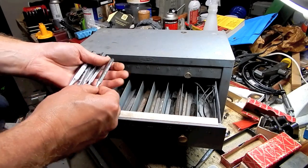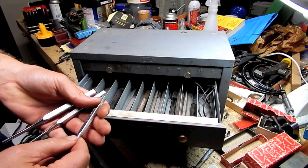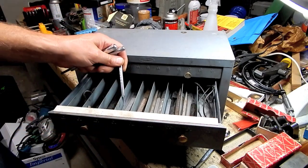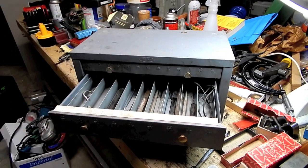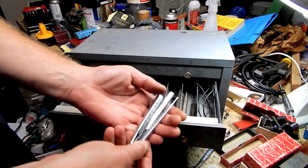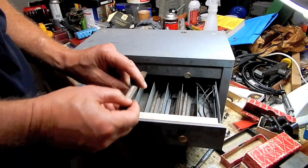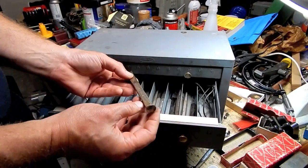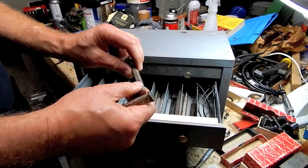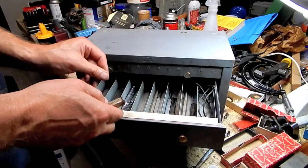Dayton. Rigid. Broken Rigid. So these are all Rigid punches. Some of them good, some of them not so good. There's an old Craftsman. Boy, that's seen a lot of use. Is this another Dayton? Yep. Dayton.